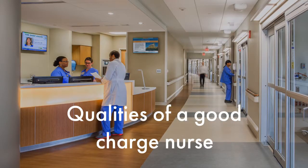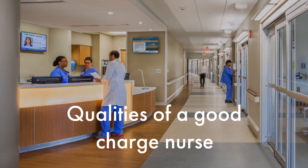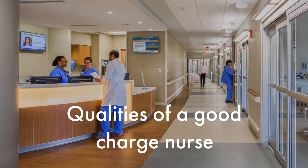Now, we should think about what qualities could make the charge nurse able to perform all the functions or the roles that we've talked about. It's really a big challenge, and you really look like the boss for all other nurses. And that's why you have to have the qualities that will make you successful in your role as the charge nurse for a given unit.